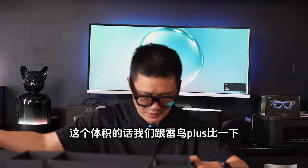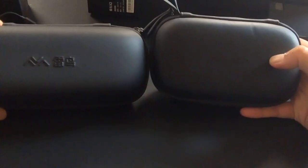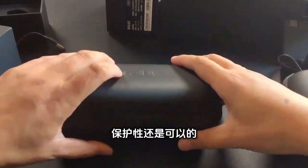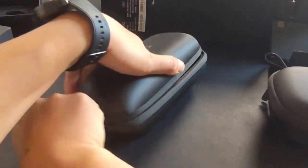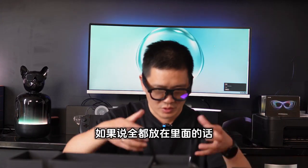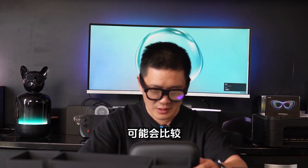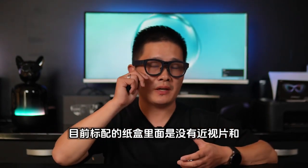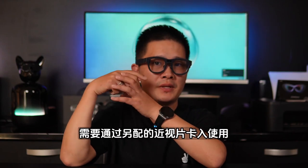Let's compare this volume with the Rayneo Air Plus. That's it. Plus, shorter, with entire protection. Protection is still possible. Internal space: the ring, data cables, and all of this, if it's all inside, may be a bit tight. Currently, there are no myopia films in the sunglasses case. Short-sighted users need to insert a separate myopia film for it.